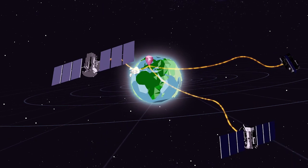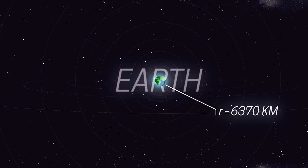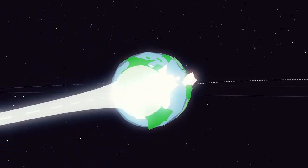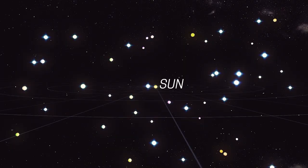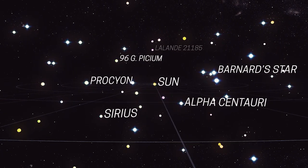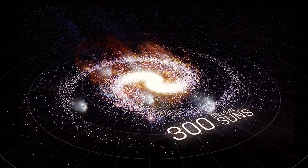The Earth is a tiny planet with a radius of only 6,370 kilometers. You might think you're eating your ice cream peacefully, but actually, you're racing around the sun at 30 kilometers per second. The sun is at the center of our solar system, which is part of the Milky Way. That's a galaxy with 300 billion suns.